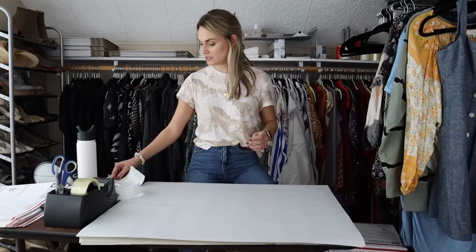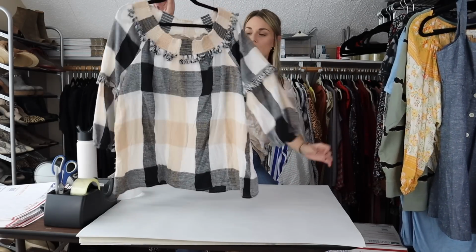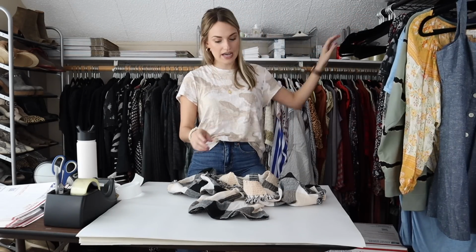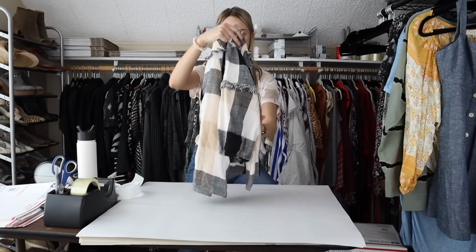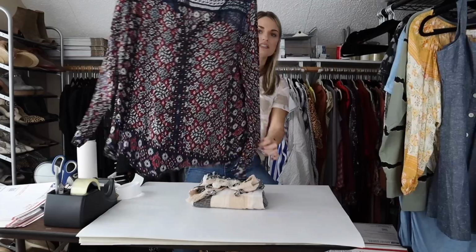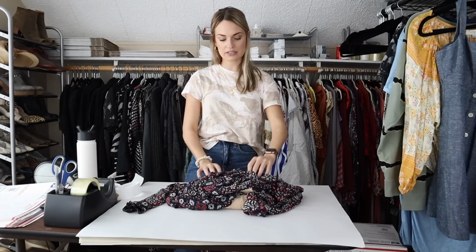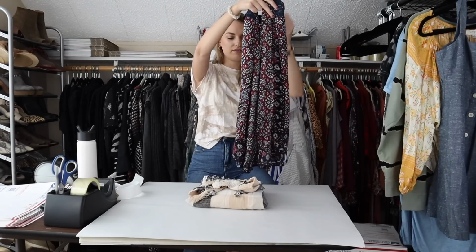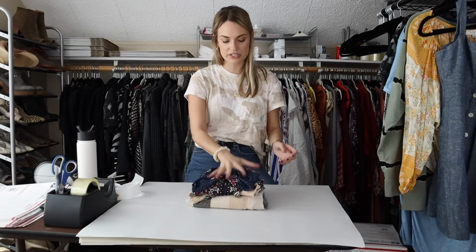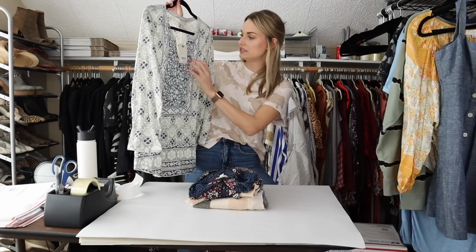Okay, next is a 3-piece bundle. First off is this Soft Surroundings top, so cute. It has this kind of neutral buffalo check print with tassel trims and elastic at the neckline and wrists, size extra large. Second piece is by Lucky Brand. I do pick up basic tops from Lucky Brand if they have some extra cute features to them. This one has like a crochet insert at the neck, and this one is new with tags. So both of those features kind of elevated these tops.